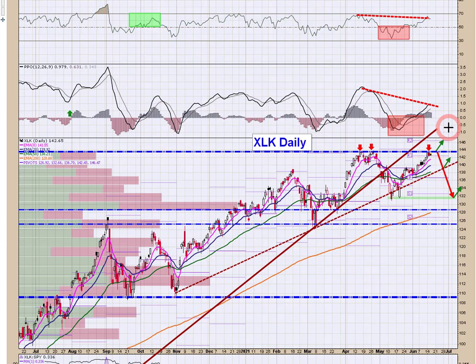A falling rate environment will be juice to the tech trade. And if you see Apple, Google, Facebook, Microsoft making bullish moves, this is going to break out for sure. So if you don't want to play individual names, I think 144 is your level.